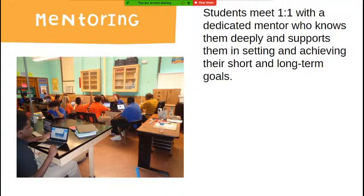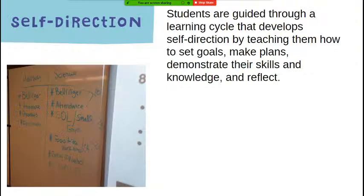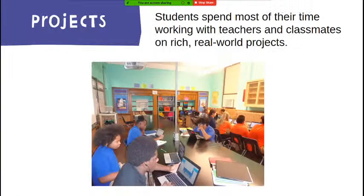So just again, a quick refresh. Our platform is made up of 3 things: mentoring, where students meet one-on-one with a dedicated mentor who supports them in setting and achieving their goals. We have self-direction, where students are starting to really focus in on that content knowledge, making them deeper thinkers, more critical thinkers. And then we have our projects, where students will actually spend most of that time applying the content knowledge they have learned in order to attain hands-on, real-world skills.